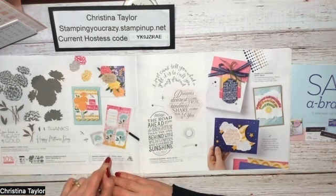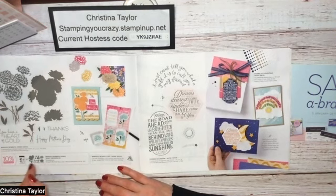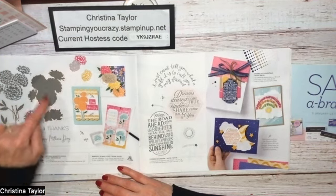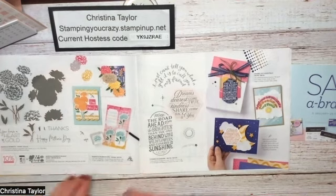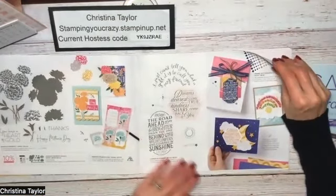Then we've got the Marigold Moments dies, which you can see down here. And they are meant to cut out various images in the stamp set, as well as some detailed images to go along with that stamp set.